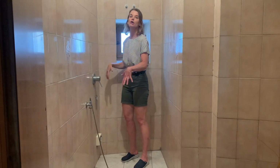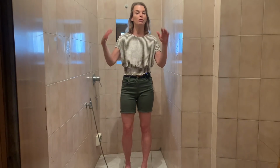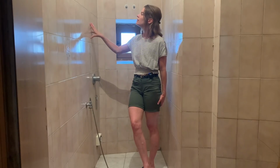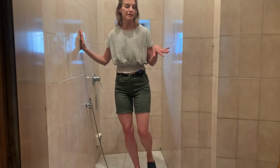Break through here, create the shower here, and then put up parete, which also means wall. Muro, parete, and we will put up a wall here. So this will be the shower. I will find out really what's dietro, behind any of these tiles, but again, I'm not going to expose the stone wall in here. It's too small of a space.